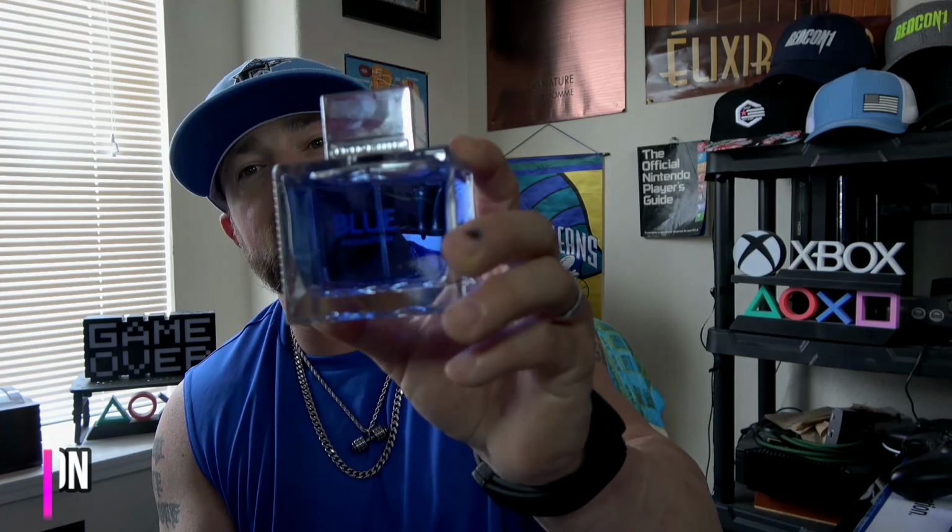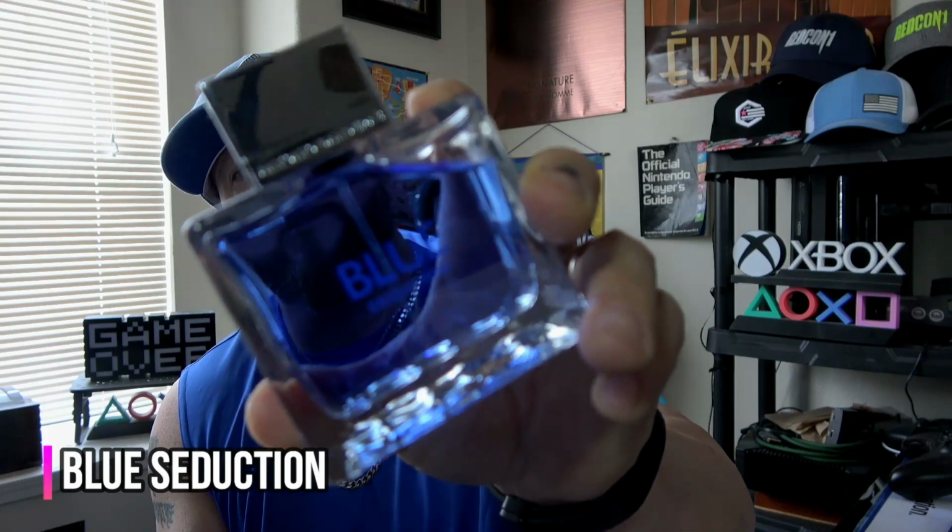One that a lot of people really enjoy. The $20 to $30 range will get you anywhere from a 100 ml to a 200 ml. It's in some ways a more complex take on Versace Man Fresh, because there's a lot more going on here, but it does closely resemble it overall. It's Antonio Banderas Blue Seduction.